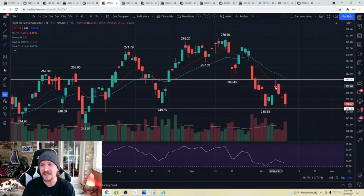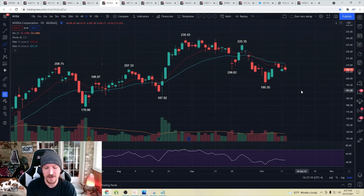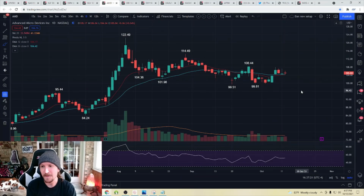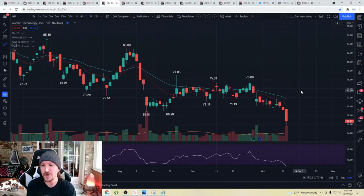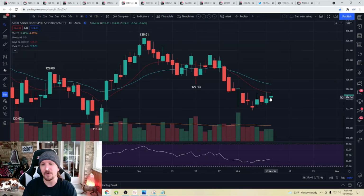NVDA and AMD are standing out way stronger. So you look at SMH near the low, NVDA, much healthier daily consolidation. Even AMD, healthier, but names like MU dumping. So it's a mixed bag. The sector is not significantly correlating all these individual names. Some names are holding on well, some names are dumping, but SMH is approaching its low as one of our lead bear sectors. Biotech sector, still a potential daily bull flag.